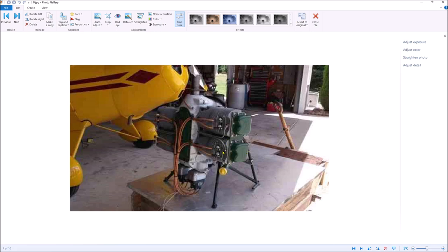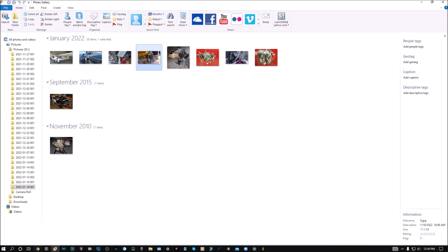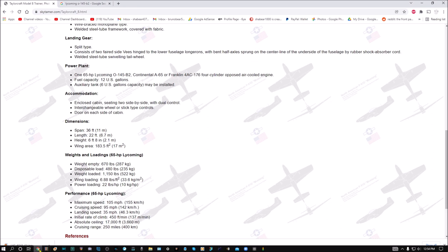I know I'm not saying that right, but they had them side by side. Now, in the video where it crashed the plane, you had one on top and one on bottom. So we know it's not them two engines. So it's got an engine that it had in it from the factory, although like I said, it did come with the Franklin AC-176. So we know it's not that one. We know the engine that was in it when it crashed was an A65.